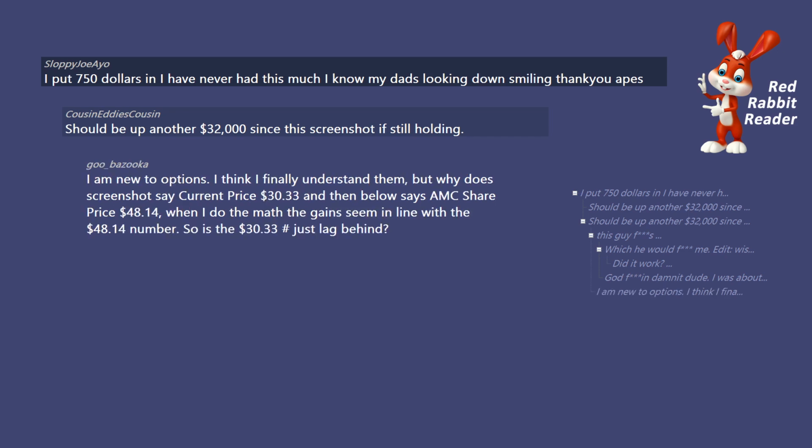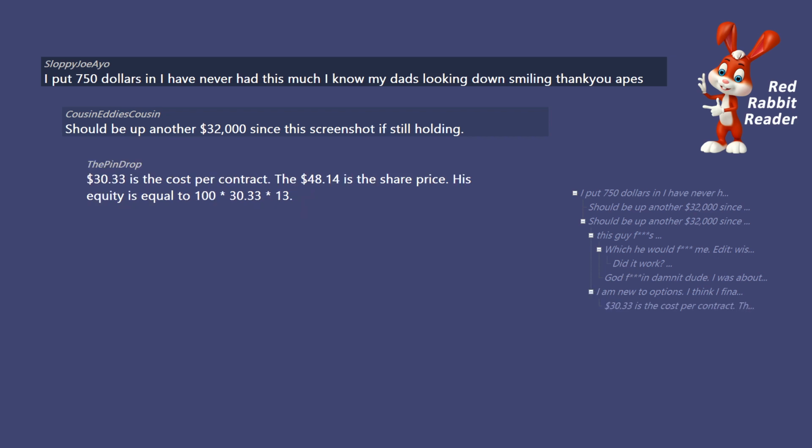I am new to options. I think I finally understand them, but why does the screenshot say current price $30.33 and then below says AMC share price $48.14, when I do the math the gains seem in line with the $48.14 number? So is the $30.33 just lag behind? $30.33 is the cost per contract. The $48.14 is the share price.